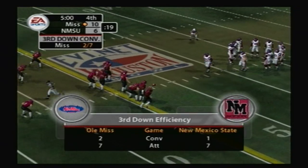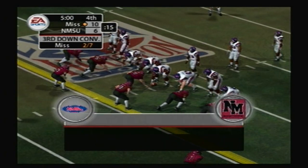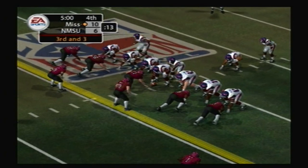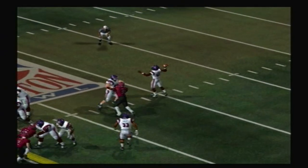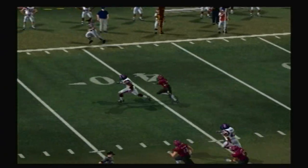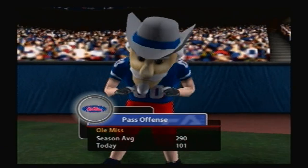We've got third and three here. Ball on the 48. Ole Miss lines up in a goal line set. There's a play fake. Throws this one out to the right. Complete. And down he goes. They convert on third and long, guys.